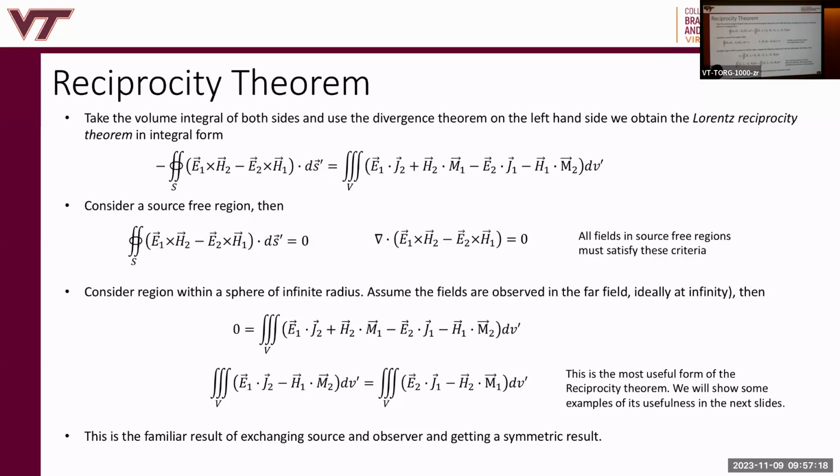All right? Assume that the fields are observed in the far field, ideally at infinity, basically, is what you're saying here. Then 0 on the left side is equal to this quantity on the right-hand side. And okay, so then what we do is we throw some of these terms to the other side, the negative ones we throw to the other side. We keep E1, J2 on this side. We keep H1. So we keep E1 and H1, and the source is J2 and M2 on one side. And then on the other side, we have E2, H2, the fields from 2, and the sources from 1. This is the most useful form of reciprocity that you'll use in your problem solving. All right, this is the most useful form. We'll show some examples of the usefulness of this form on the next slide.